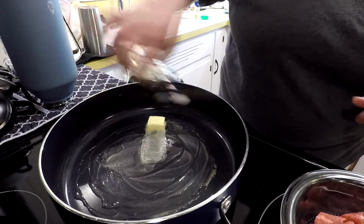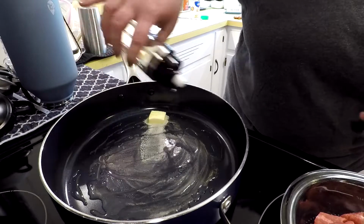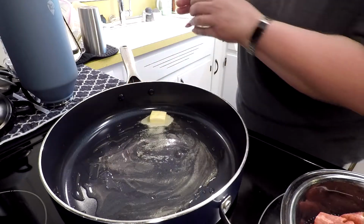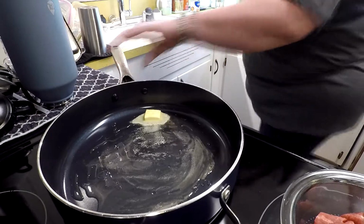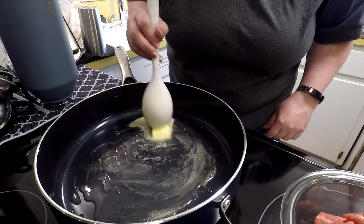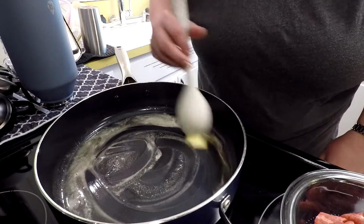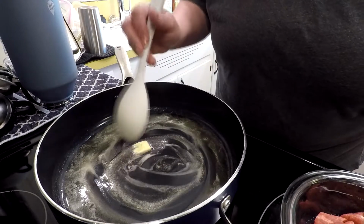I love this little oil dispenser that sprays and it pours. You just turn that and it stops the pouring. I love how it works. I got it off Amazon and I'll try to link it below if you guys would be interested in it. I mean, it doesn't spray like the cans of spray that you get from the grocery store, but it sprays pretty good. I like it anyway.